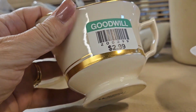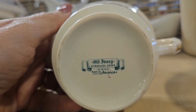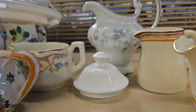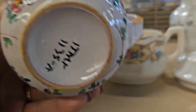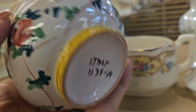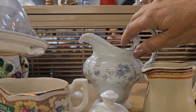This was a nice looking creamer, and it is restaurant wear. I just thought it was a little too plain, so I didn't want to get that. So I'm looking around at all of these creamers. This one was kind of neat looking. Made in Italy. But let's just keep looking here.